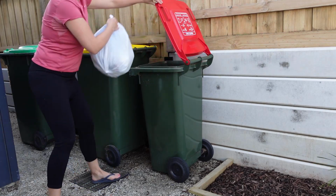things in landfill. And I know that a lot of places do recycle clothes, so I'm actually going to look into where I could potentially take these couple of items to get recycled in Melbourne where I live. I'm sure if you were to Google it in your local area, you could find something as well.